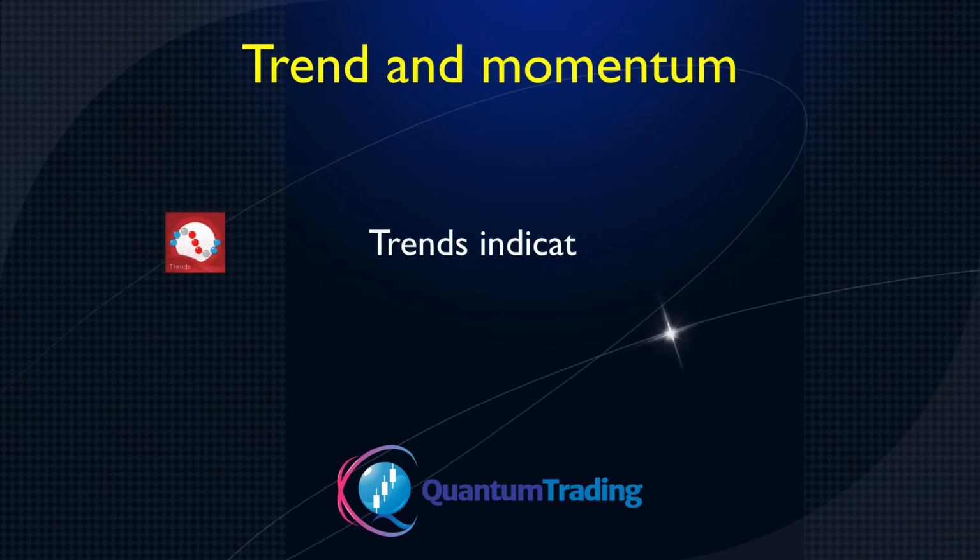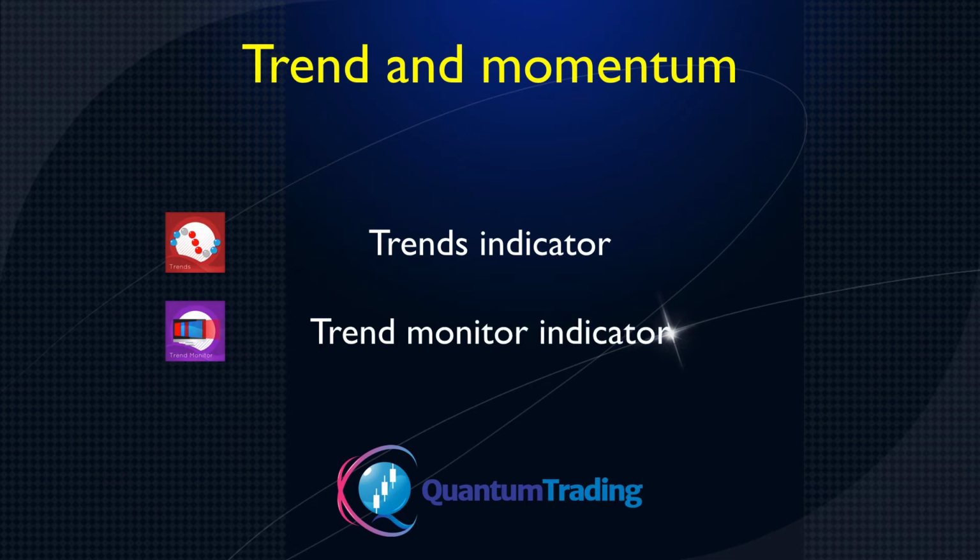Two trend and momentum indicators come next, with the trends indicator helping to describe trend changes and, equally important, trend congestion, so works close to the price action, whilst the second of these, the trend monitor, takes a more considered view and smooths out many of the minor reversals and pullbacks which occur in all timeframes.